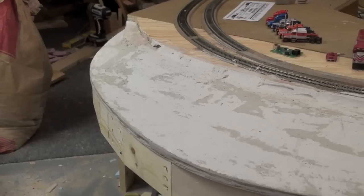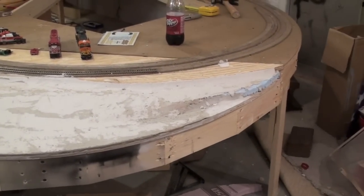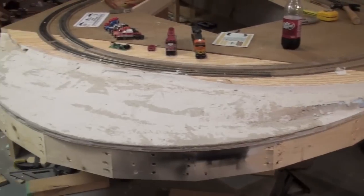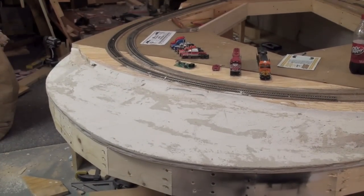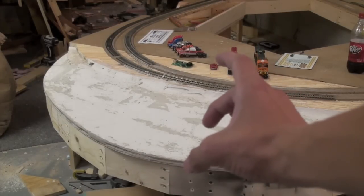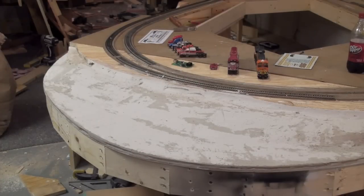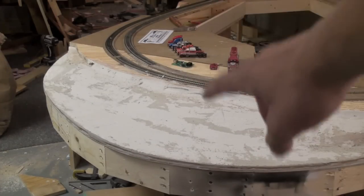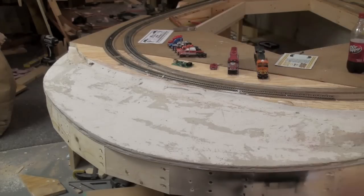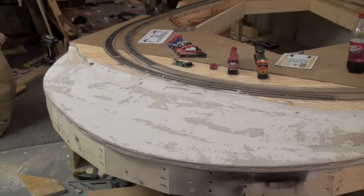As you can see here, we have the curve, and this up front is going to be the ocean. That's all plaster waiting to dry, a bunch of different layers of plaster, and that's going to be the beach and the ocean. You can't tell because it has no dimension at the moment, but it is a downgrade to the front, where maybe 4 or 5 inches will be actual ocean and the rest will be beach. There will be a few bridges over the tracks, or just walkways for people going to the beach. The line between the plywood and the next level down, the foam, is going to be rock.